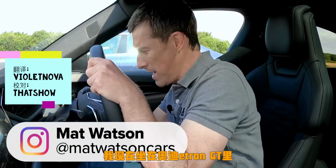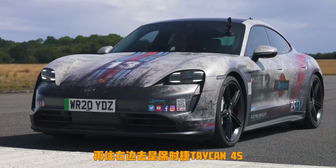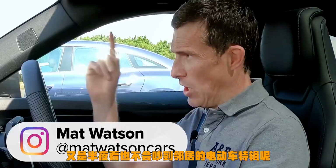So I'm sitting in an Audi e-tron GT. Next to me is the new Mercedes EQS, and next to that is a Porsche Taycan 4S, and next to that is a Tesla Model S 100D. So, a bunch of electric cars, hurtling down a runway.